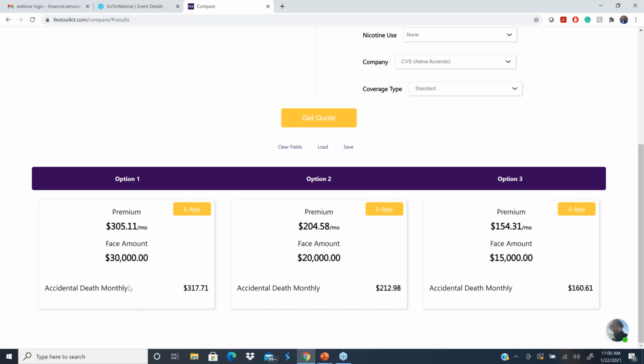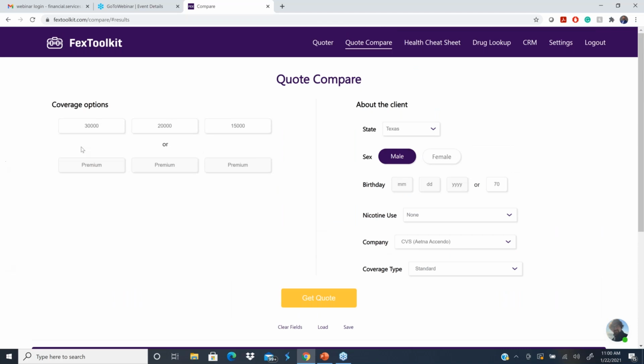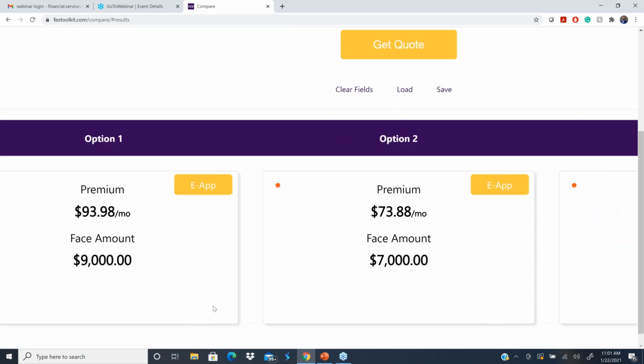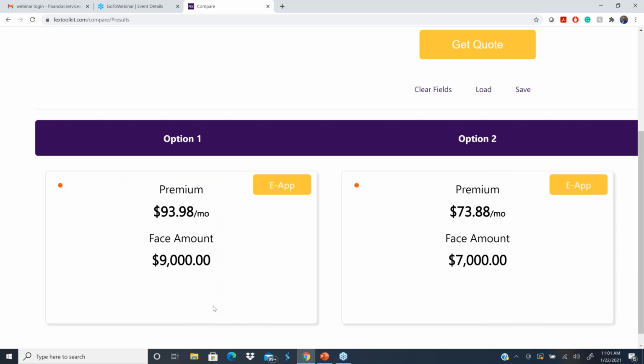Here's what I'm going to do: I'm going to go back up, and then I'm going to change this. I'm going to do a payment close. So here's what I'm going to do. I'm going to show them $95 a month. He said 75, so I'm going to go at 70, and then I'm going to do 55. There you go. And then I'm going to go back and do a payment close like this.